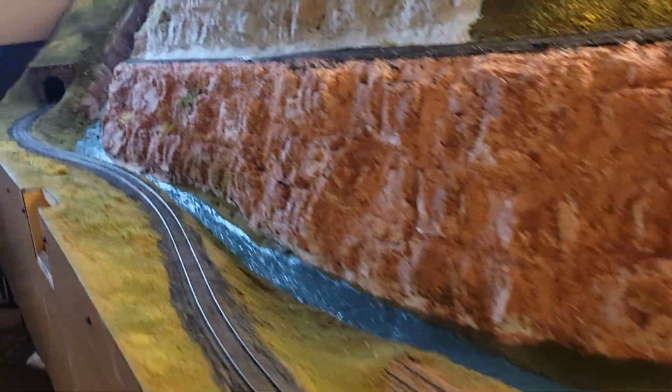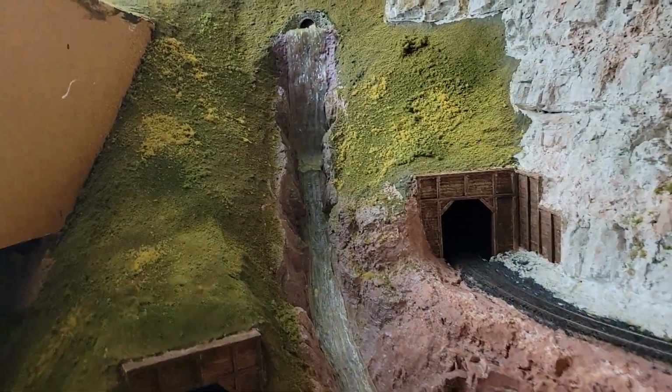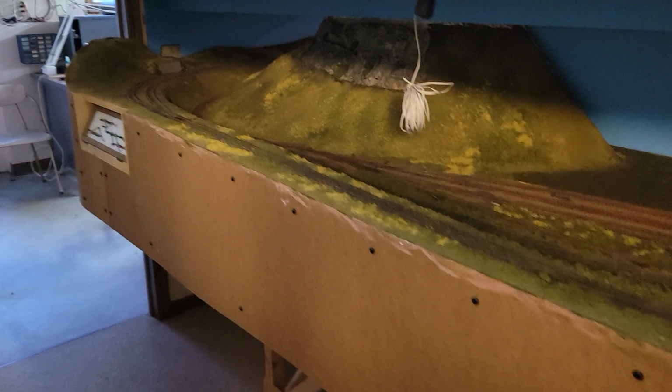Here we come with our river, double-decker mountain, tunnels, caves, snow on top, and lots of fun.